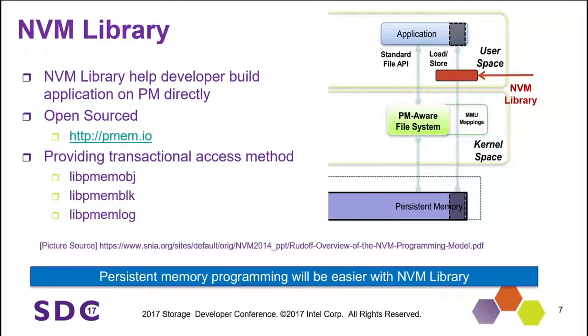Along with the hardware, we also provided a number of new libraries that the engineering team has built. So, for example, the new NVMe libraries, PMEM.io, which are open source right now through GitHub, allow you to leverage the power of persistent memory by bypassing the kernel and from user space allow your applications to directly access the persistent memory. Things like object, block, logs, these libraries have been put out there to make it easier for you to develop against this new technology.